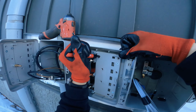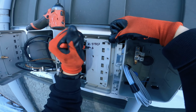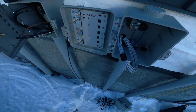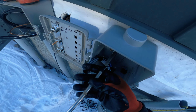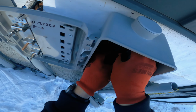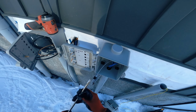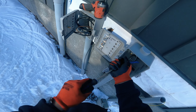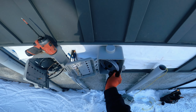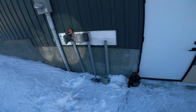Just gonna write my info here. 37527, port number 3. Perfect. We have our drop, we have our tracer. I'm actually gonna, if I can get this open, let's see. I'm gonna try to get this in here. There we go. So that it's held in place, and it can't be pulled in from the tub. Now it's stuck in place. Perfect. I'm really happy with that. I'm gonna close this up, clean the rest of this stuff up, and yeah.